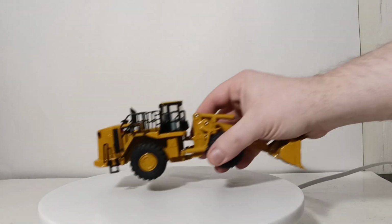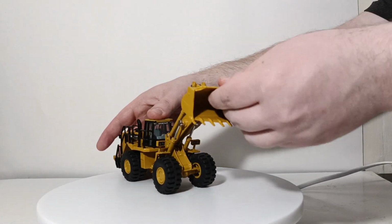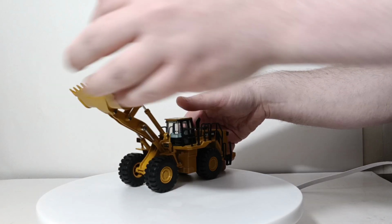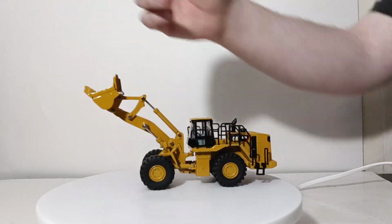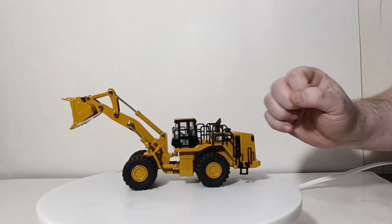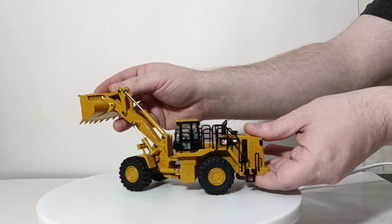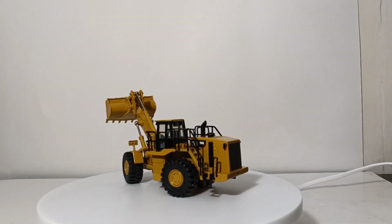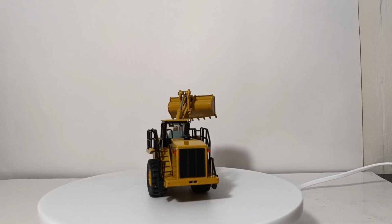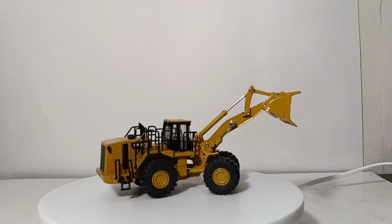Next up, we have the CAT 988H wheel loader. Also a very functional model. The height is very good. It is high enough to clear the 775 if you wanted to pair the two together. The dump angle is also very good. And it will articulate across the center pivot joint, just like you would expect any wheel loader model to do. So the 988H passes in every aspect that we use to review wheel loader models.